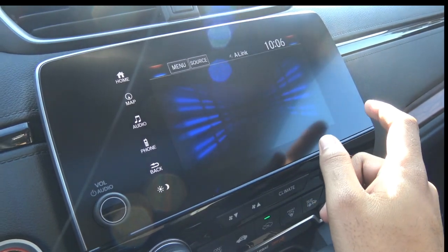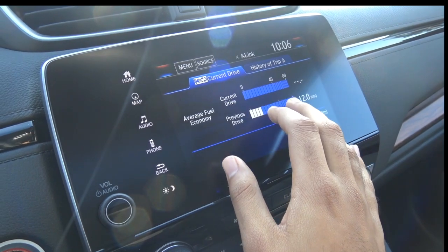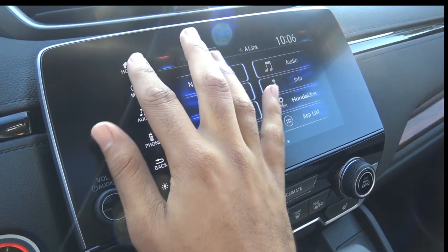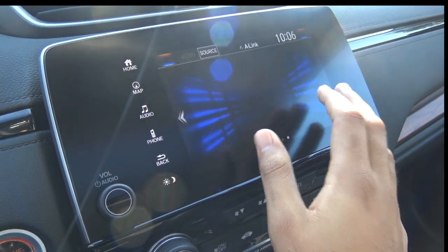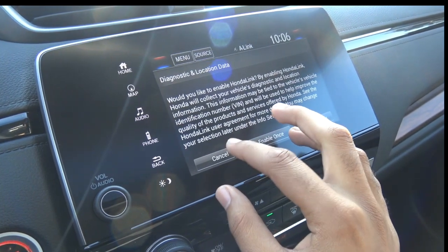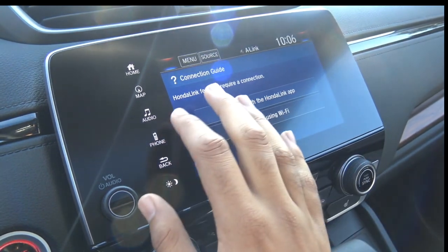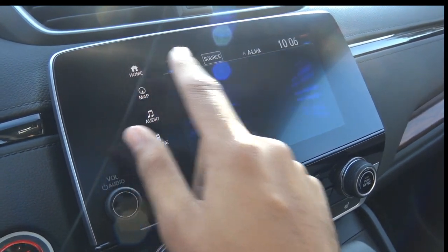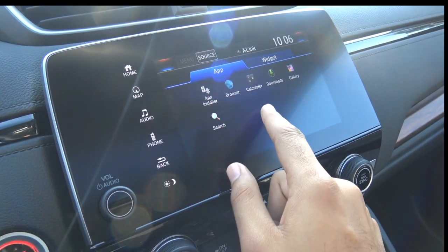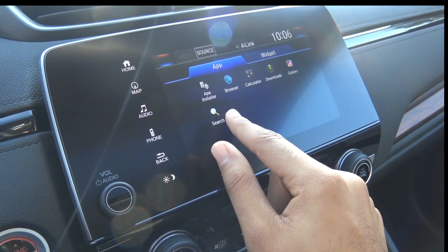You have your info, which shows you things like your vehicle information, like your trip computer, shows you your average fuel economy. Then you also do have your Honda Link, which you can access many apps on the Honda Link system. And then you also do have your app list too, which you have your app installer, your browser. You also do have an onboard calculator, downloads, your gallery.